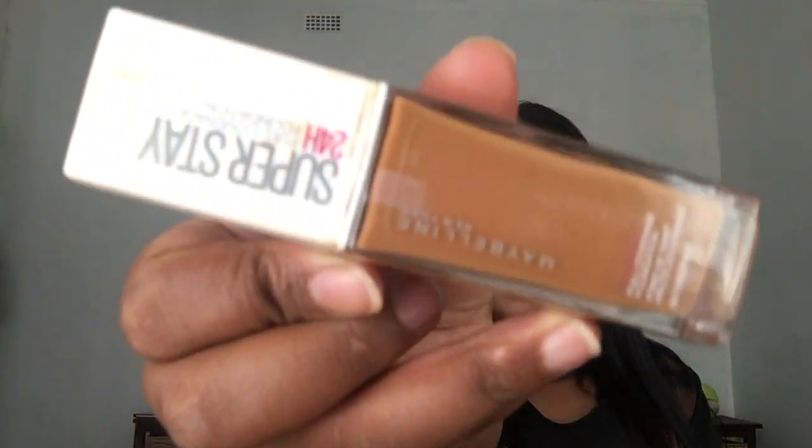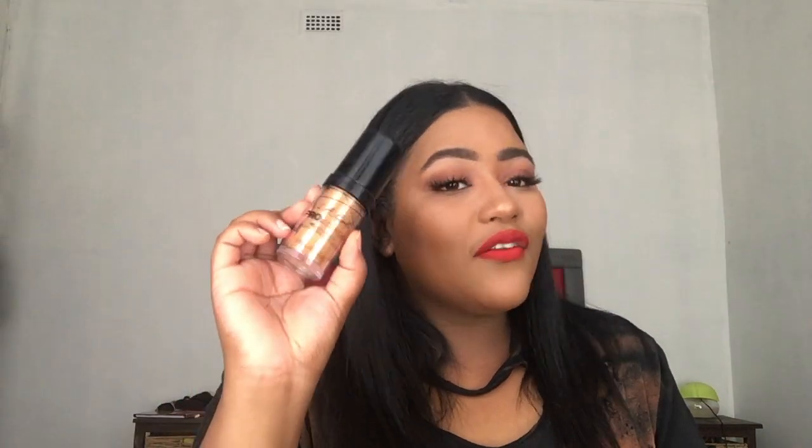Okay, so what I have been loving recently, if you've been watching my makeup videos, you've been realizing that I've been loving mixing these two foundations, which is the Superstay Maybelline. Everything will be down below. The Maybelline Superstay 24-hour full coverage foundation in the shade Chestnut, mixed with the LA Girl Pro Coverage Illuminating Foundation in the shade Bronze. These two together are amazing, and it's also great because this is not my actual shade. It's a bit too dark, so I like mixing the two and getting the best of both.